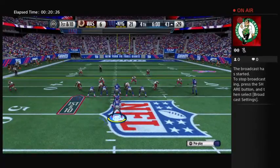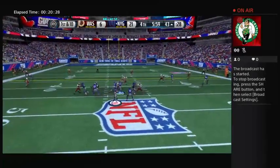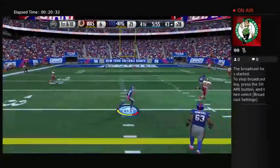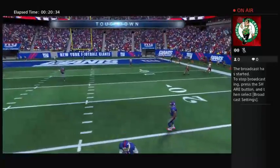Mike Glennon takes a look down from under center. Here is the first snap of the final quarter. Brings it in. He's in the end zone. Touchdown.